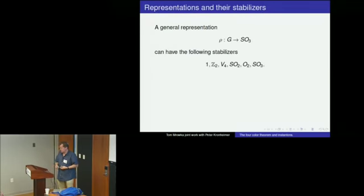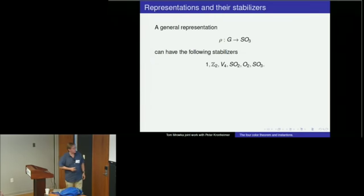So I want to digress for just a tiny second about representations into SO3. These subgroups of SO3 are the possible stabilizers of a representation. These are the groups that can be the normalizer of another group. This guy's its own normalizer. Both of these are their own normalizer. These two normalize each other, and the identity and SO3 normalize each other.